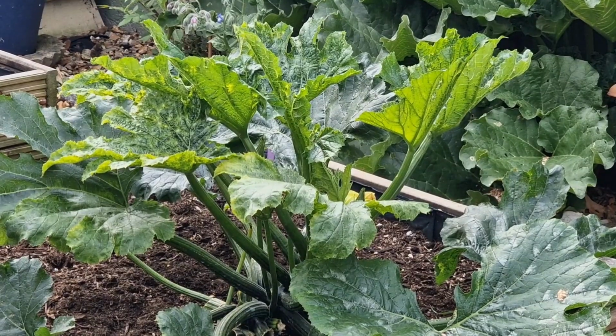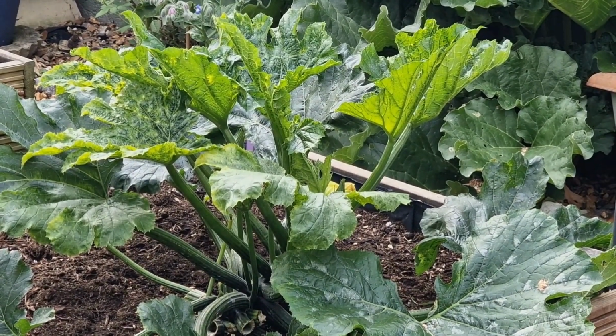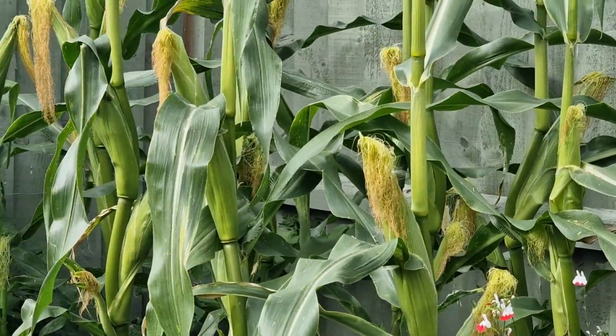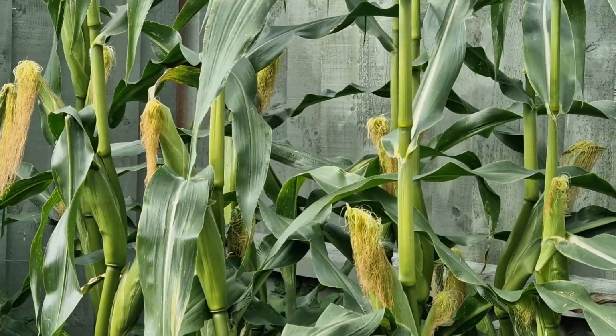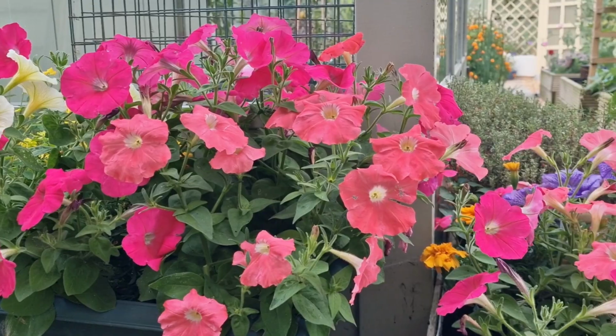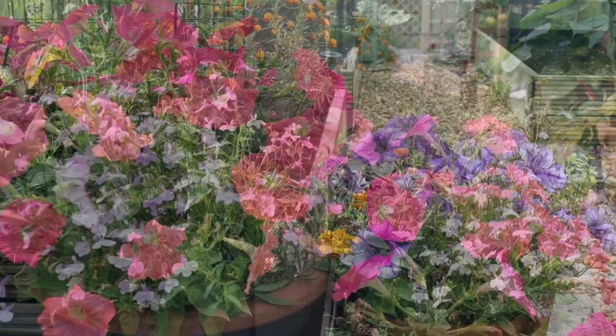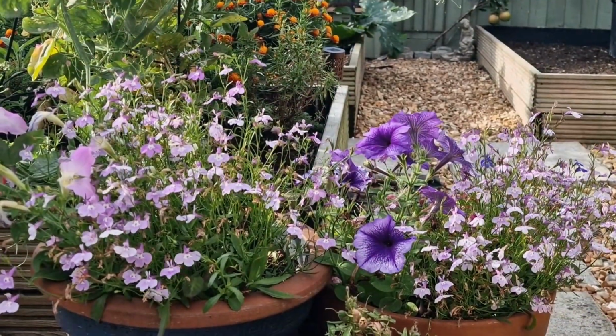The courgettes put on a huge amount of growth over the last week or so. The corn, all the tassels are going brown, so they're going to be ready soon. All my containers of flowers are looking really good. So I'm pleased with the garden at the moment.